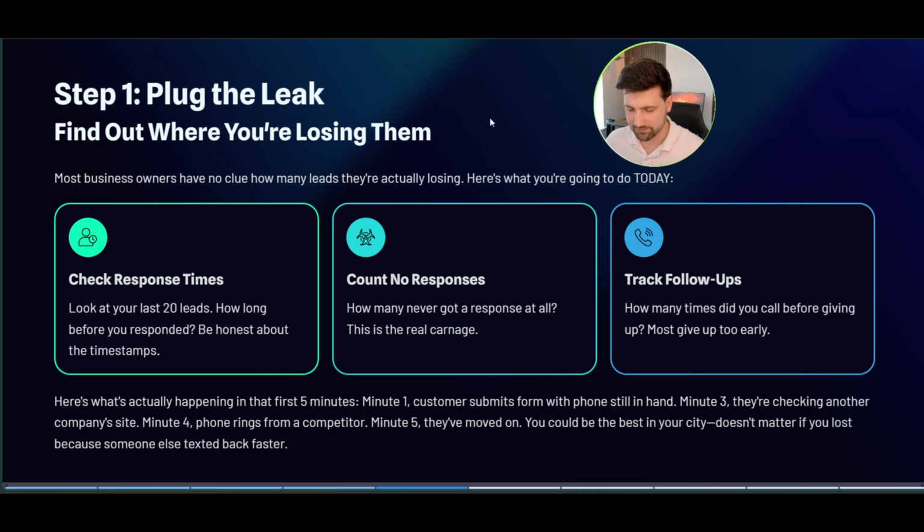And what I want to visualize for you at the moment is what actually happens in the mind of the customer in that first 5 minutes. Minute number 1 is the customer submits the form. The phone is still in their hand. They're actively looking for someone. They're interested in fixing the problem they have or getting a response and outcome to the desire that they're having.